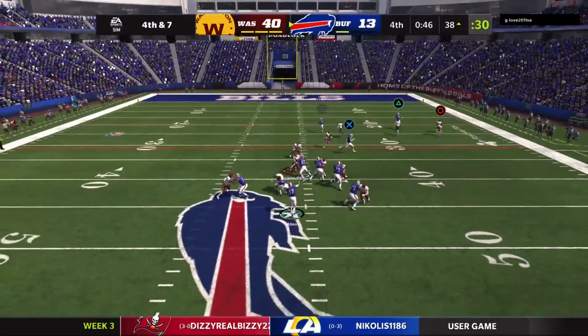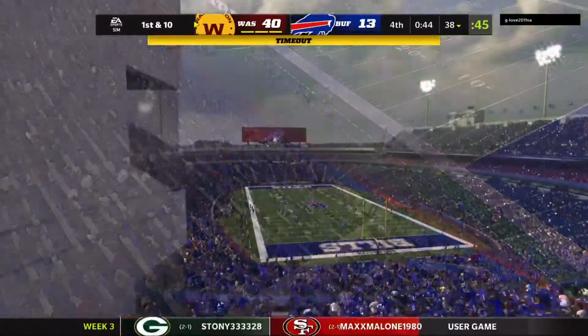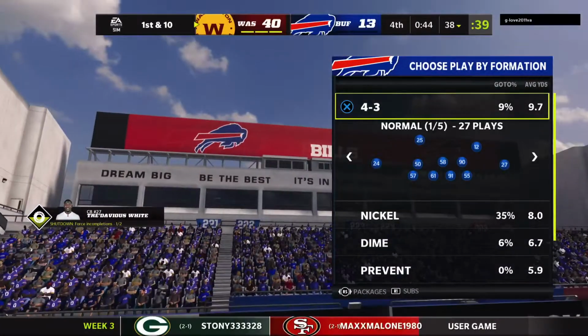One final try here for Allen. And it's going to be batted down. It will go the other way with the football. The Bills are going to go ahead and use their final timeout as they'll stop it with just over 40 seconds to go in the game.